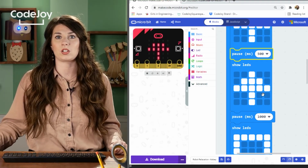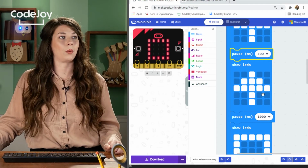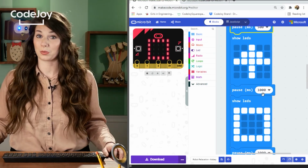How long do you want each of these steps to take? You get to determine that with the pause blocks. So make sure you mess with that in your code as well.